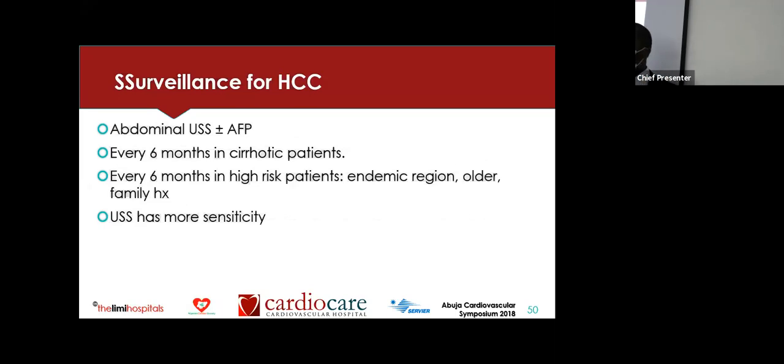So we should survey for hepatocellular carcinoma, and the surveillance we do is to do an ultrasound scan, ideally every 6 months in cirrhotic patients. In other high-risk patients, like patients in Nigeria, ideally it should be every 6 months, particularly if the person is older or there's a family history of malignancy. Okay, but in practice, for most people, annually will suffice for convenience and for cost. Of course, ultrasound has more sensitivity compared to alpha-fetoprotein in picking early malignancy. The tumor has to be big to a certain size before the AFP levels would reasonably distinguish between just inflammation, cirrhosis, and malignancy.